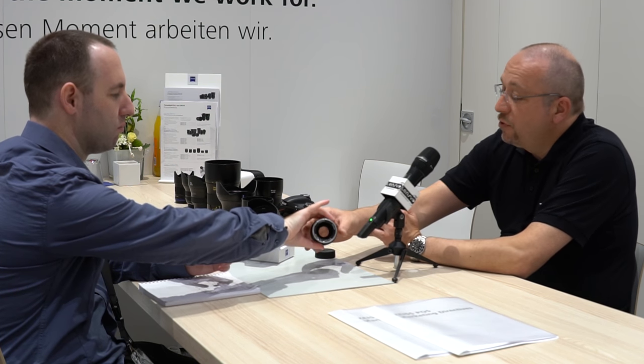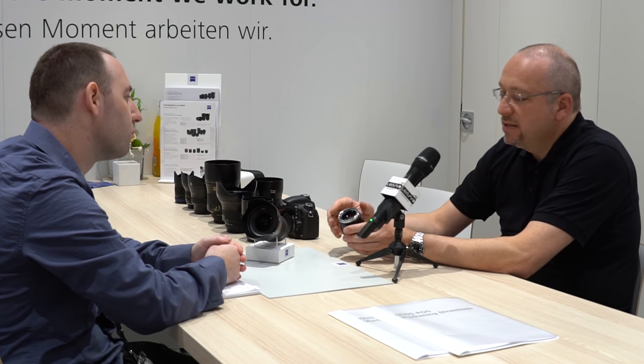And some, of course, also use them by adapting them to other mirrorless cameras. This could be an option sometimes, but with super wide angle lenses, with M-mount lenses, it's not always recommendable because the requirements of the mirrorless digital cameras are sometimes a little bit different from those of the M-mount cameras.